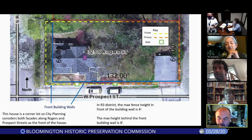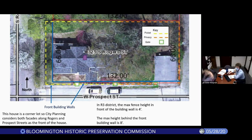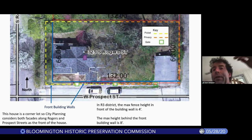Right. Sam, you're talking about this, and I'm on the same page because I think I know what you're talking about, but where the sidewalk connects to Prospect Street. So we're talking where the bump out is, where the kitchen is. I don't know where the kitchen is.